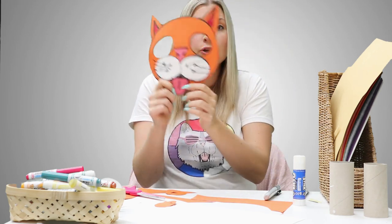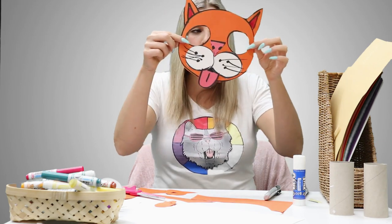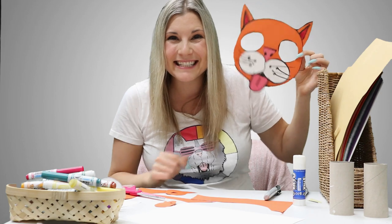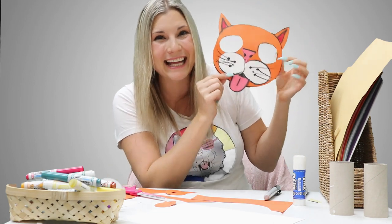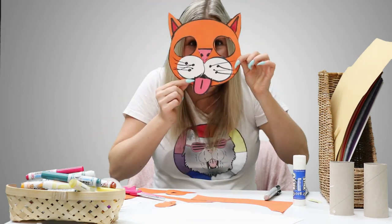Put a stick on it so you can hold it like a mask, or if you get string, you put two hole punches and then put string that wraps around your head. So you have two options to wear your cat mask, and just like that, your cat mask is done.